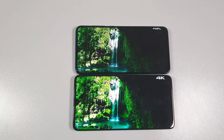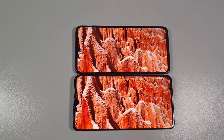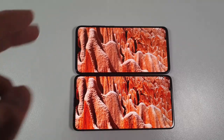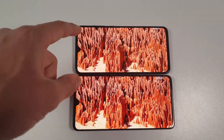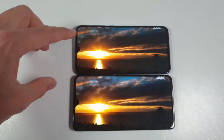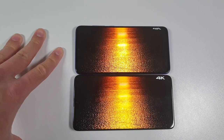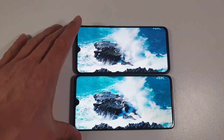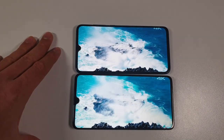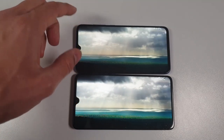They are both HDR10 certified devices, DCI-P3, and of course we have always on display with the Mi 9 since we have the Samsung panel there. Also, Corning Gorilla Glass 6 with the Mi 9, it will win for the people who do care for the Corning brand. Again, I just have to mention that because the Mate 20 doesn't offer Corning Gorilla Glass 6, bro. Anyway, let's move on to the viewing angles.